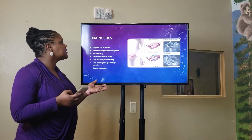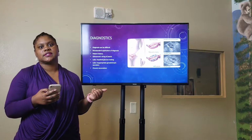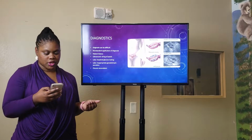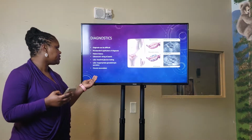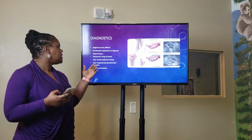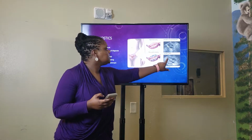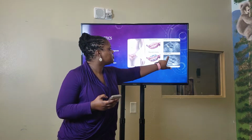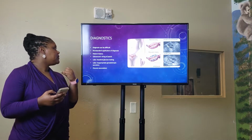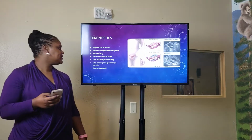Diagnosis for polycystic ovary syndrome. Diagnosis can be difficult because there's no standard diagnosis that's agreed upon by medical research. They use patient history of not having periods regularly, ultrasounds that show the string of pearls, like here in our picture. These are all of the cysts in the ovaries in the picture there. Labs for impaired glucose testing and inappropriate gonadotropin secretions.